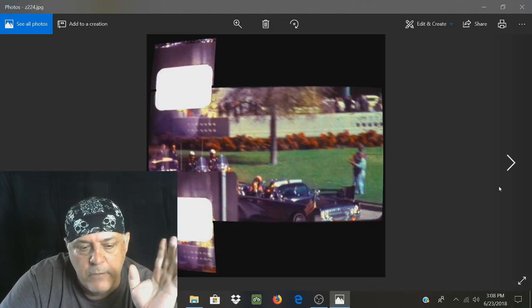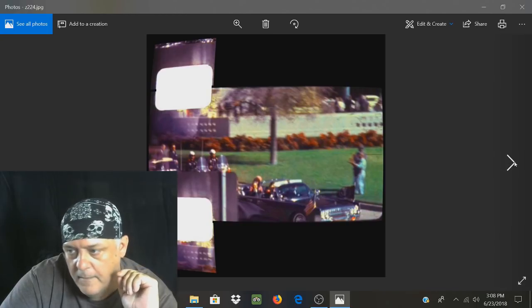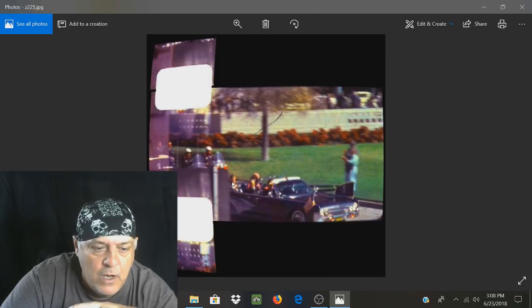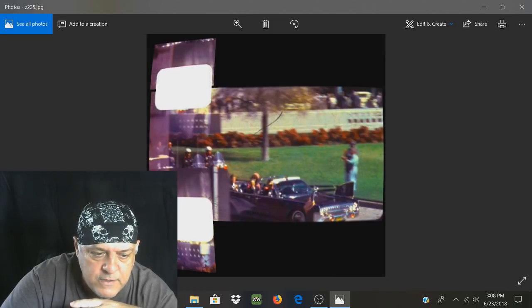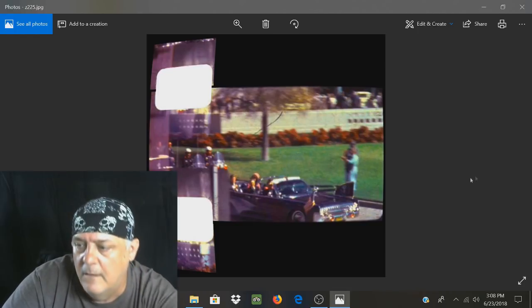Now right here is approximately when JFK was first shot in the back. That's frame 224. And then we start seeing him bringing his hands up right here. We do see a little bit of blood on the side of his face, because his face is a little red in this section right here.